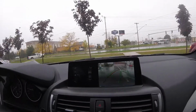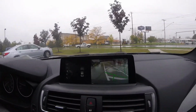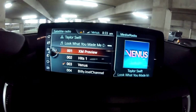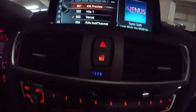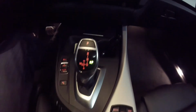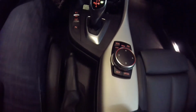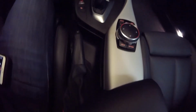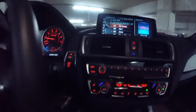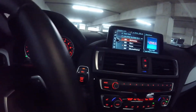The iDrive 6.0 system is phenomenal. It's the best system that BMW's ever had, in my opinion. And the rest of the center stack here is very nice. It's very big. Especially being in a small car, that's important that everything is sized really well, and in this M240i it certainly is.